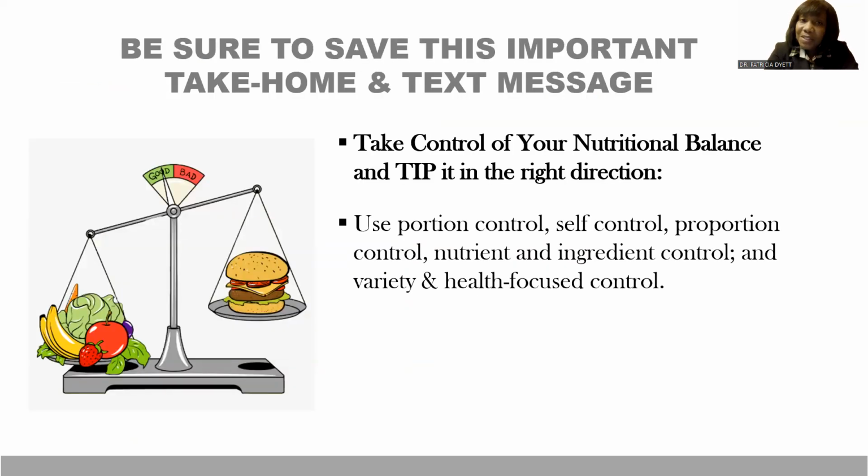So be sure to save this important take-home and text message. Take control of your nutritional balance and tip it in the right direction. Use portion control, self-control, proportion control, nutrient and ingredient control, and variety and health-focused control.